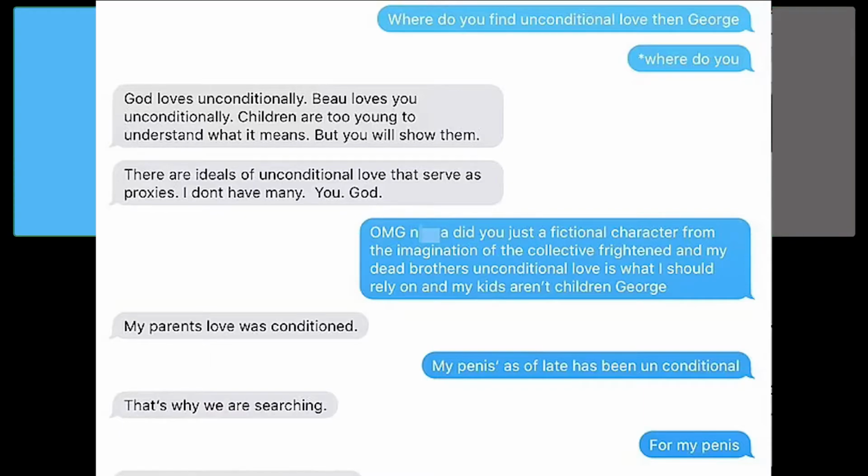Anyway, he texted the N-word to his own lawyer like twice. Anyways, the lawyer responds with, "God loves unconditionally. Bo loves you unconditionally. Children are too young to understand what it means, but you will show them," which just sounds really ominous and really creepy. That sounds really pedophilia type. Yeah, I'm getting those vibes from this.